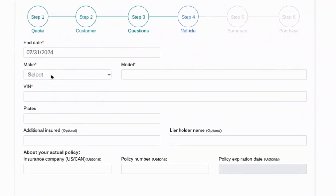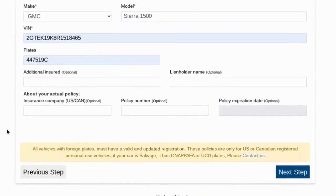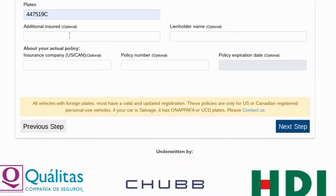So that's going to pull you into here. And this is where you're going to go ahead and fill in your vehicle info. Say it's a Sierra 1500. Use a saved VIN, plates, and then here you can go ahead and add your insurer at home if you'd like.